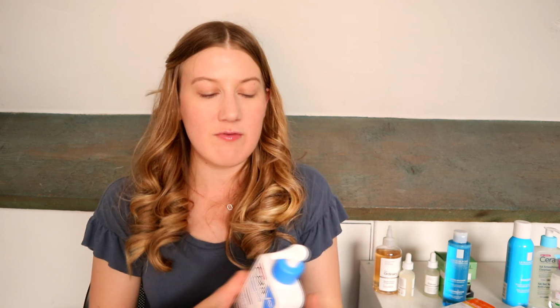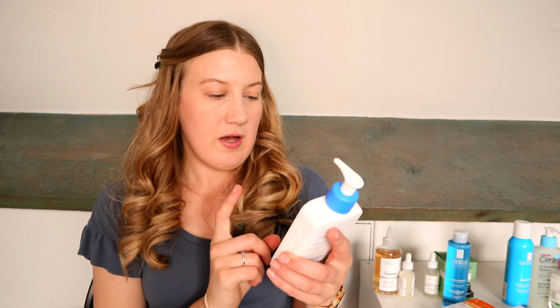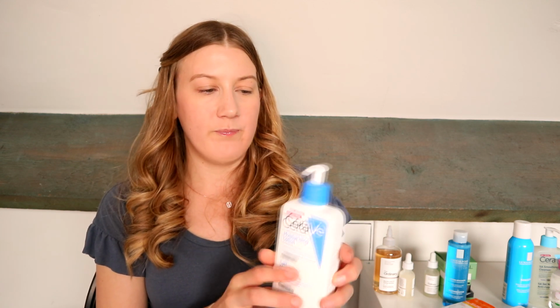So with the moisturisers, I've gone for non-fragranced options just because my skin can be a bit sensitive, and if I use sort of smelly products, my cheeks are more likely to get red. So I've gone for this CeraVe Moisturising Lotion, and it's for dry to very dry skin.